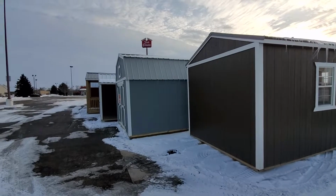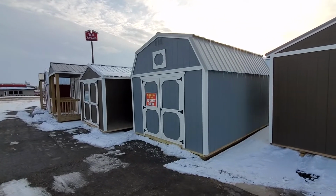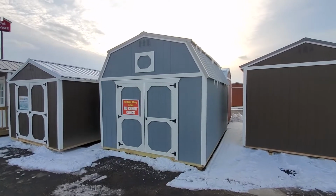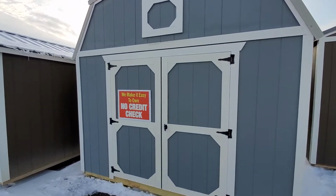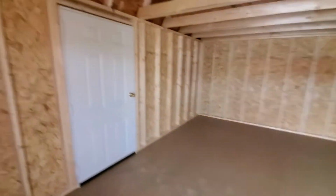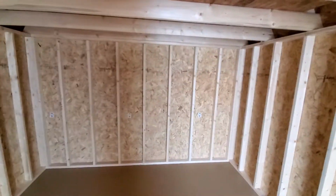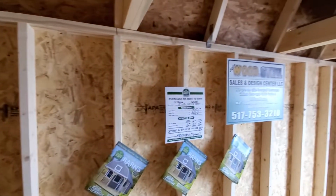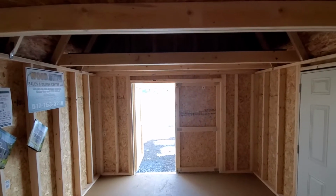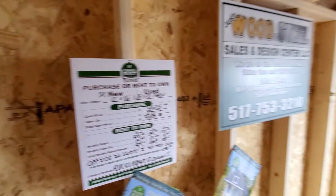You can customize these buildings as well too. Here's a good example. This is a 12-foot wide by 16-foot deep lofted barn. This is exactly how the barn should come, but this one has been upgraded to include a secondary entrance, which we can see here in the form of a steel locking door, and it has the upgraded smooth flooring. This one is $231.25 down if you want to order at a different color, or it's $0 down if you set up automatic payments. If you're a cash buyer, it's about $462 now, the rest upon delivery.